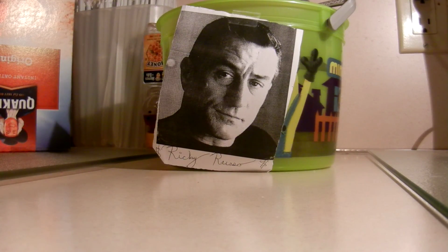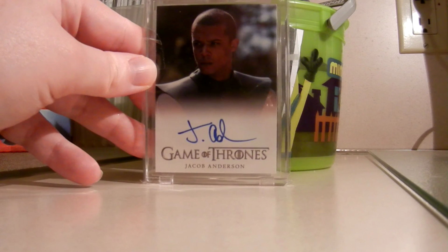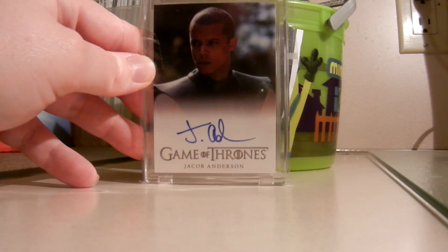And then this next card here, it's a pretty high-end Game of Thrones pickup. I used my fantasy baseball winnings on this card. It is Jacob Anderson, who plays Grey Worm. He only has one autograph in the set, and it's in season 4. And this card, it's pretty high-end. It sells for close to $100 to $110.